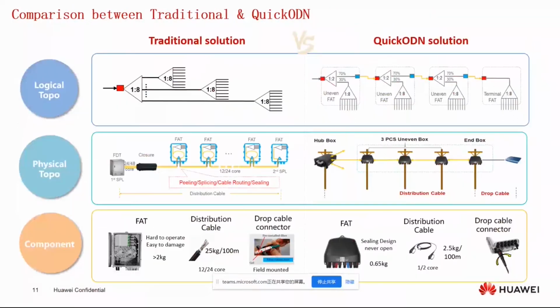So here is a comparison between the traditional ODN and the quick ODN solution. First, we can see the logical topology. For the traditional ODN solution, the logical topology is a star. You can see one stage, second stage, but the connection is a star. But for the quick ODN solution, the topology is like a chain. For the physical topology, when we do the installation, each of the FATs and closures is like a chain. And for the quick ODN solution it is also a chain. So for the quick ODN solution, the logical topology and the physical topology are the same.